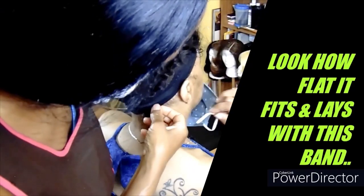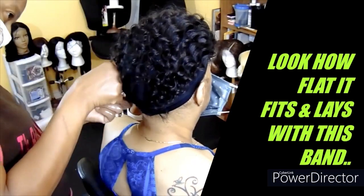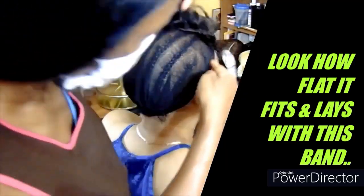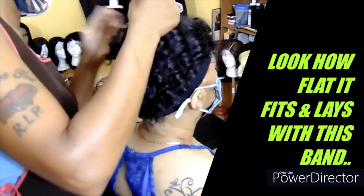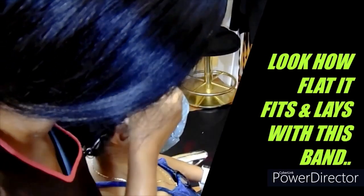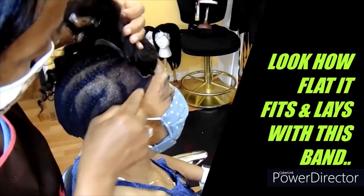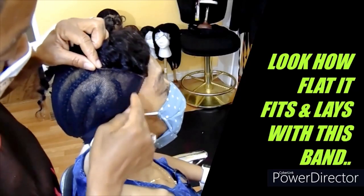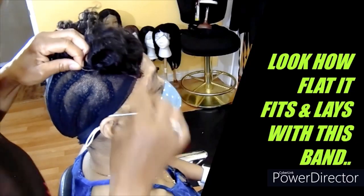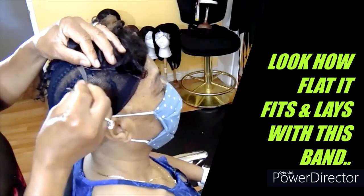It's snug. Once I sew it down, there's no wrinkles, there's no lumps or anything, and it makes it nice and comfortable for my clients. They don't have to worry about their closure, their frontal moving, shifting, sliding, or anything. So I love this method. If you haven't used it, ladies, please try it. This closure will fit nice and snug and lay nice and flat, and that's what we want. So again, here you will see me adjusting her closure. She wants her part more on the side. So once it's adjusted, I'm going to start sewing it down.